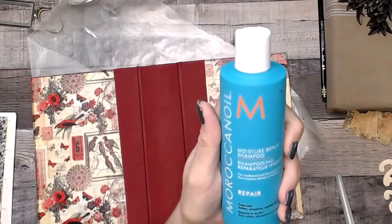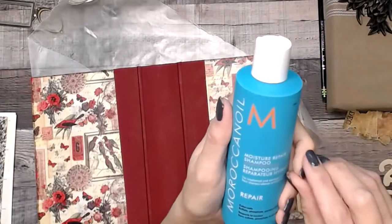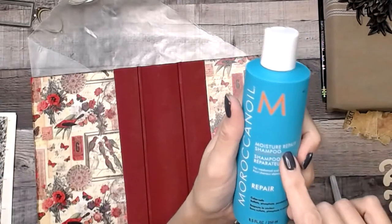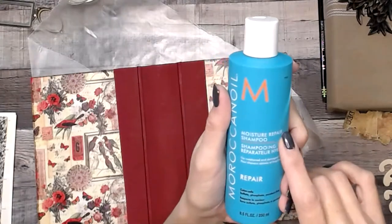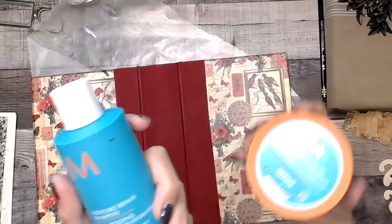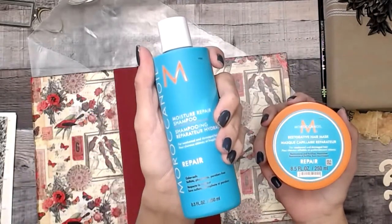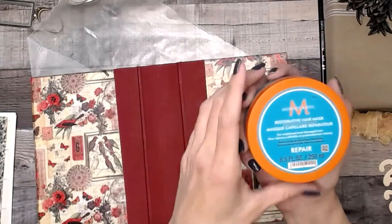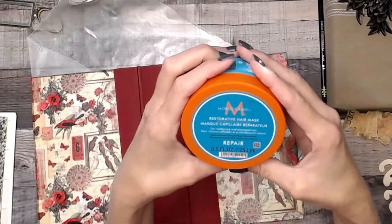So this is the shampoo. This time I got the moisture repair. I alternate. So last time I got the smooth. It's for frizzy hair, right? So now this time I'll do moisture repair. And then this isn't bad. This is 20-ish. This is the expensive thing.